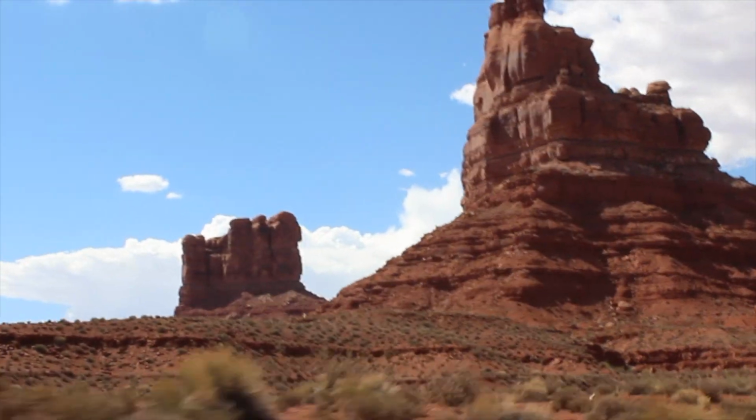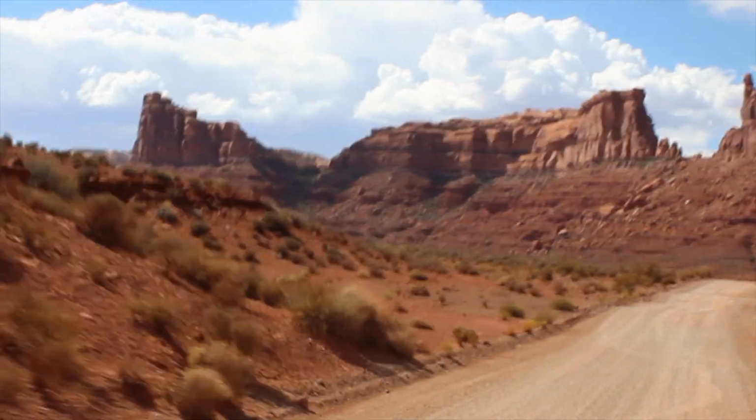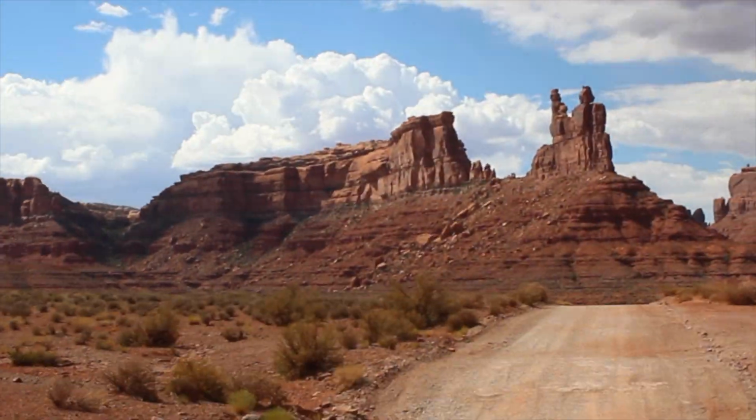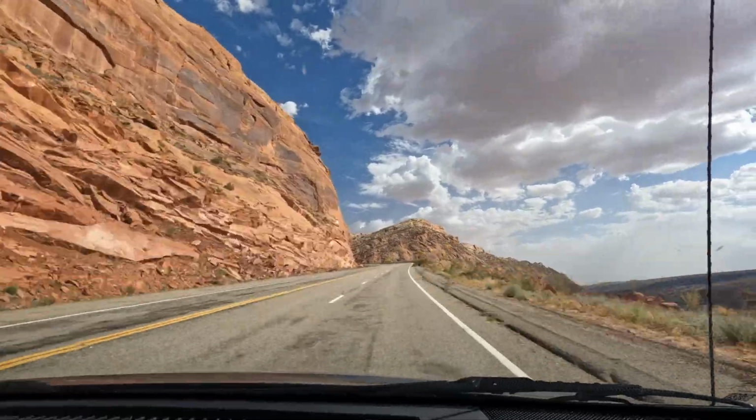We did it in our Swaggin' Wagon minivan. So if you've got an SUV, high clearance vehicle, probably going to go through it a little bit faster, a little bit safer, but definitely worth the drive.